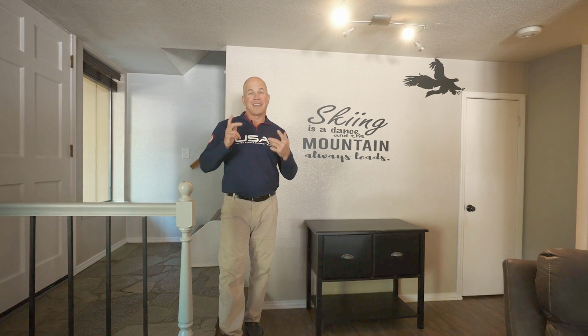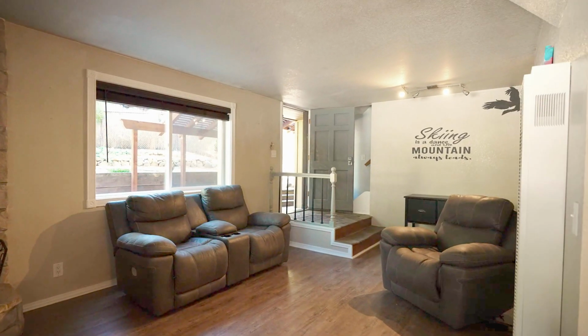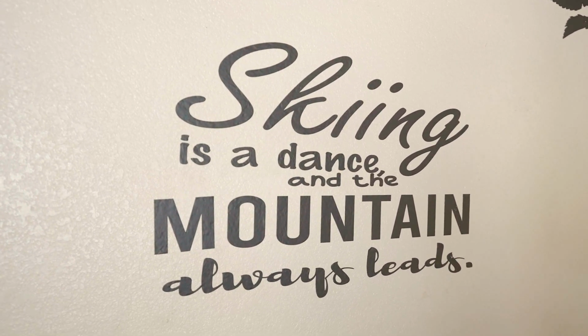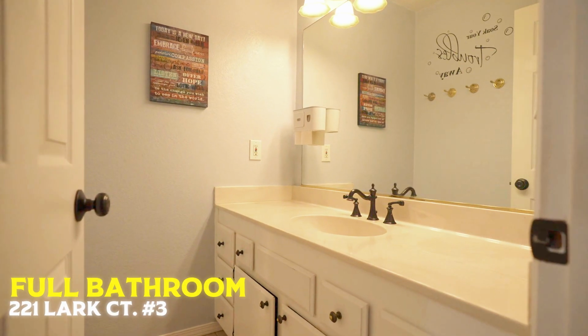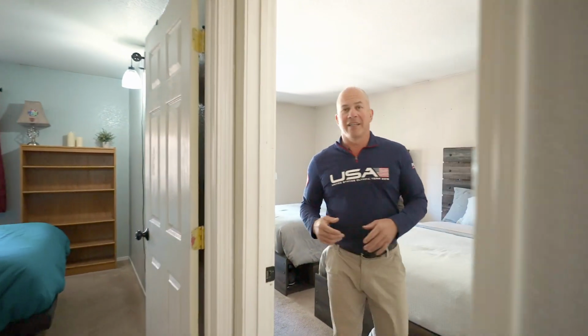So let's go upstairs and check out the 2 bedrooms and the loft. Okay, so this is the middle level here. We have 2 bedrooms, good sized bedrooms that share this bath. So the full bath here is going to service these 2 bedrooms. So let's check out this 1 bedroom. So we've got 2 beds in here.